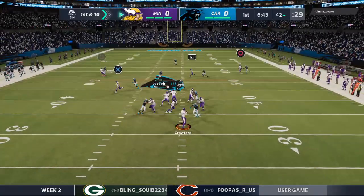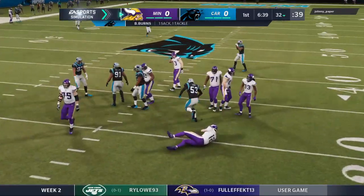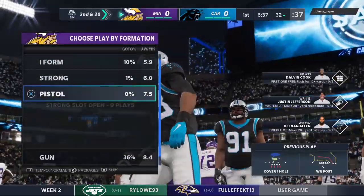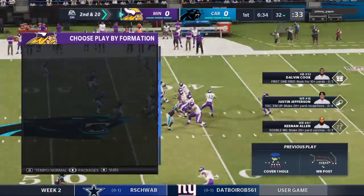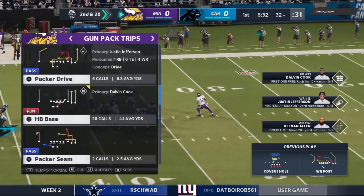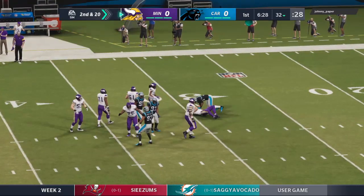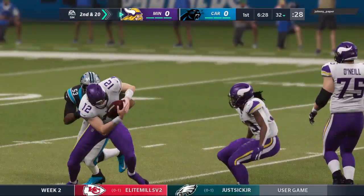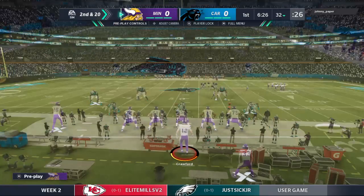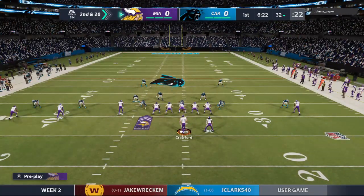On 1st and 10, Crawford. The Panther rush too strong. They get there and take him down. Brian Burns. Credit him with a sack as he buries him for a loss of 10. Second down. And the job becomes twice as difficult now after the sack. It's 2nd and 20.